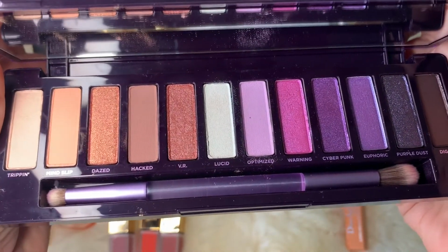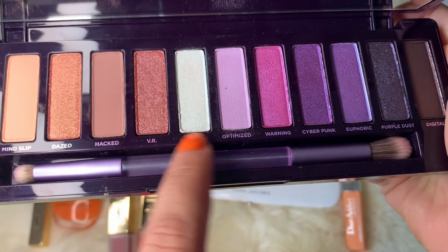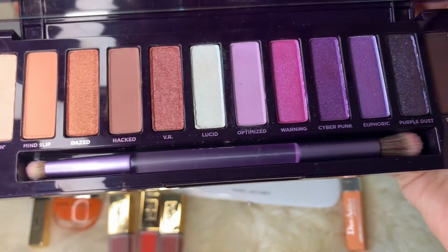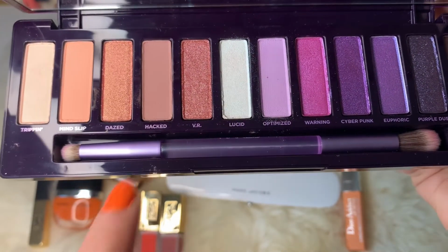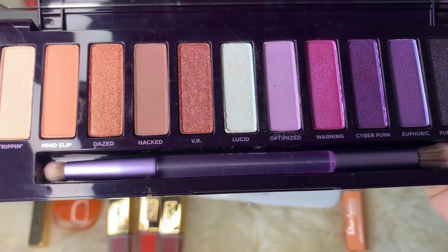I love purple, and I love this pink, and I think it's really gorgeous, and they go so well together. But the shade that I actually like the most in this palette is this mint green shade. Guys, this is so pigmented and so shimmery. It looks so gorgeous.